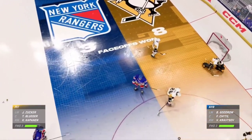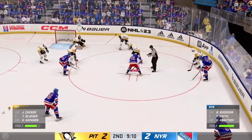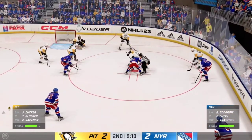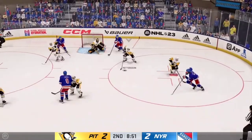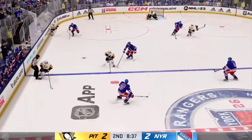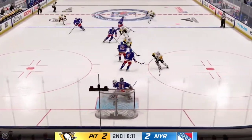James and Ray with you tonight. More than half the period has been played. We got a tie game. New York's got it in the offensive zone. The Penguins look to start the transition game. Through the neutral zone and into the offensive end.